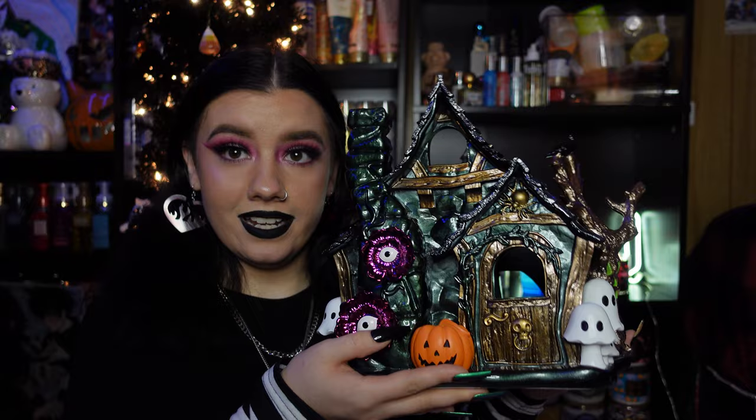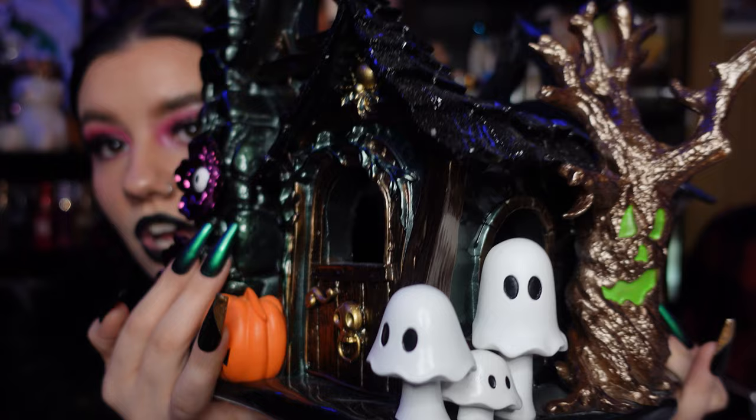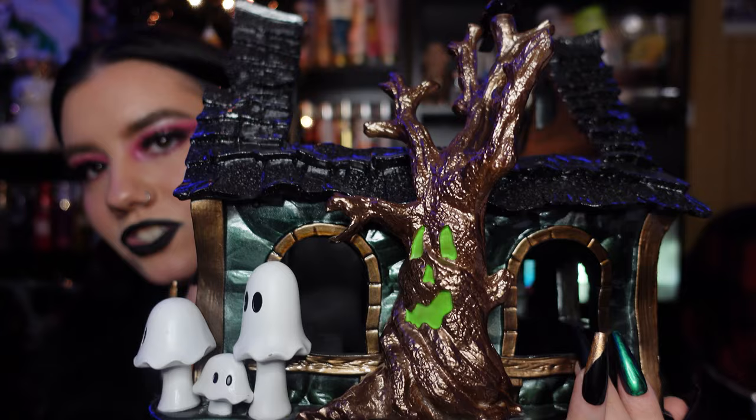Look at this. I love this thing so much. This thing is hefty, bro. This has to be 15, 20 pounds. I love these ghosty mushroom buddies right here. They're so daggone cute. Oh, look. It has the monster tree on the side. I love that. And there's the other side.